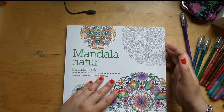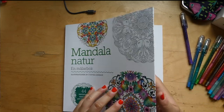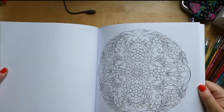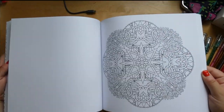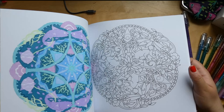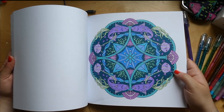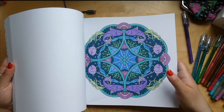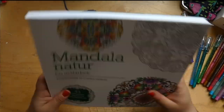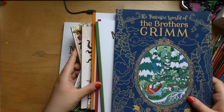And lastly, we've got Nature Mandalas by Cynthia Emerly. And I have been wanting this book for ages as well. I love seeing some wonderful renditions of these mandalas. And the one I did is just simple, just some alcohol markers. And yeah, I'm thinking of going in and shading, but we'll see. So those are the coloring books. Let's see how many that was. Ooh, it's a lot.